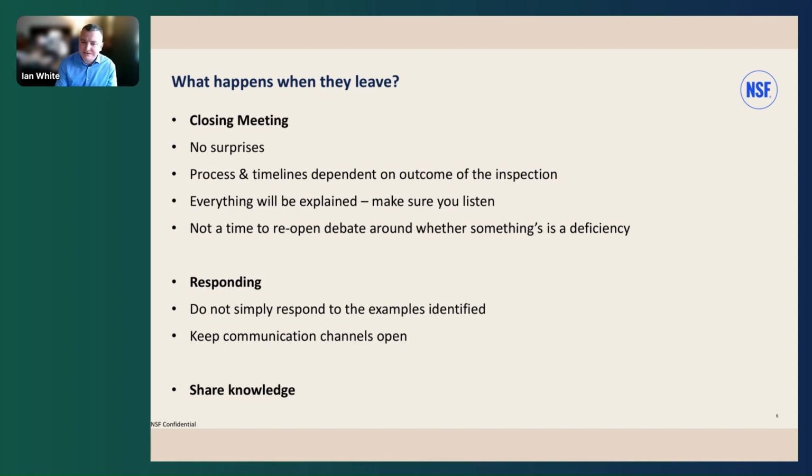Please keep the responses succinct and to the point. I used to find it really frustrating when I'd get responses of over 100 pages where sites would again try and explain what they're currently doing and why they don't think it's a deficiency. And then at the very end, bolt on a single line with their CAPA. Inspectors can and do return overly long responses.